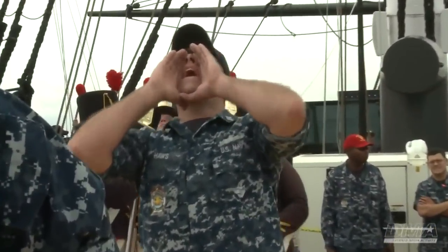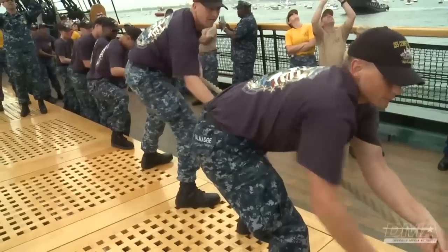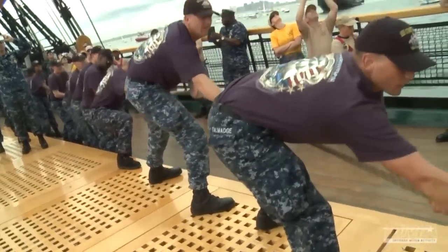And he knew the ship so well when he got to her as captain that he really started to play with the rigging a little bit, move a little bit here, adjust a little bit there, and he was able to get her to perform better and better and better, so that she actually became one of the swiftest sailors of the original 6 frigates.